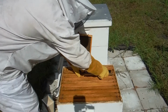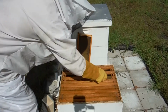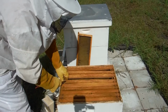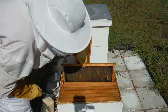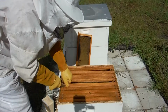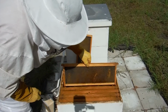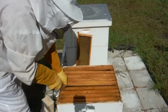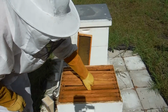Not looking too good so far. They don't look like they're doing any work over in this end. Getting closer to the entrance, we'll probably see some activity. Nope, not building up any comb or anything. 2, 3, 4. So only 4 frames of any activity. That's not too good. We'll see.